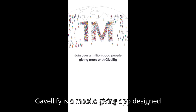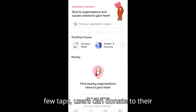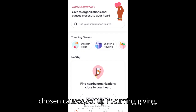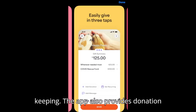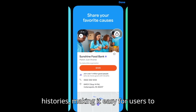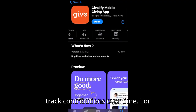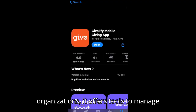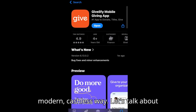demo. Givelify is a mobile giving app designed to simplify donations for individuals, churches, and nonprofits. With just a few taps, users can donate to their chosen causes, set up recurring giving, and receive digital receipts for record-keeping. The app also provides donation histories, making it easy for users to track contributions over time. For organizations, it offers tools to manage donations and engage supporters in a modern, cashless way.